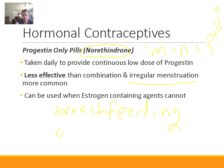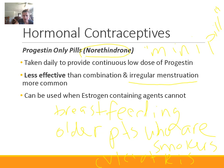Also, in older patients who are smokers or have some sort of a cardiovascular or clot risk that makes you turn away from estrogen, then we can use just the mini pill in them.